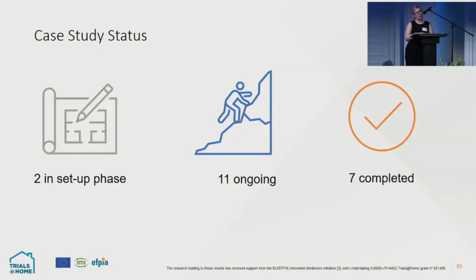Some of our case studies were ongoing at the time of interview, some were completed, and 2 were in setup phase. I think it's important to mention that because it demonstrates that DCTs are not necessarily new in the clinical space.